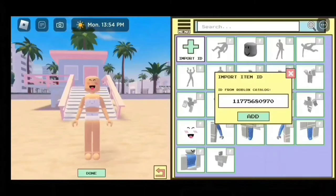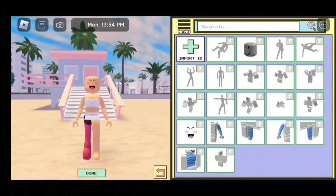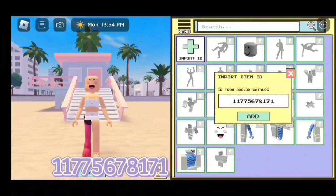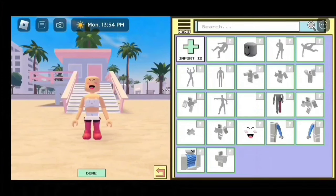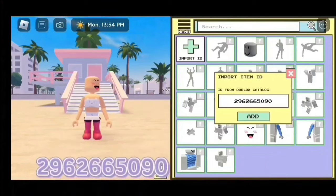Let's go. For the first leg, the code is 117756809 70. For the next leg, the code is 117567 8171. And that's how it should look. I'm super tiny now.